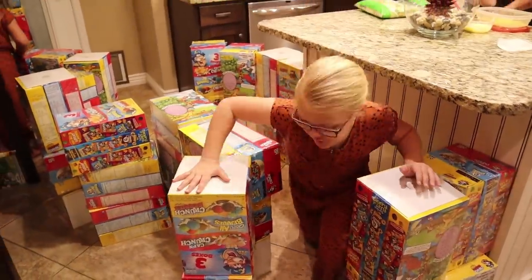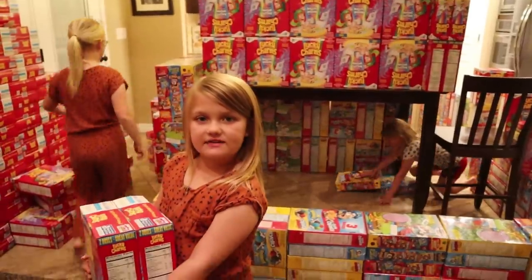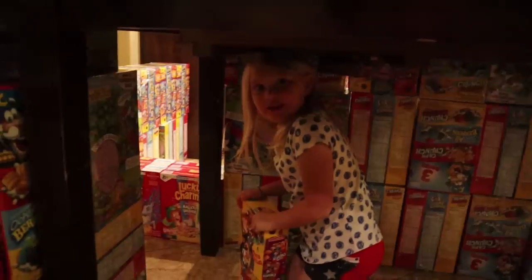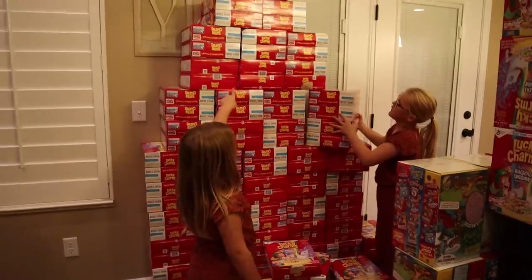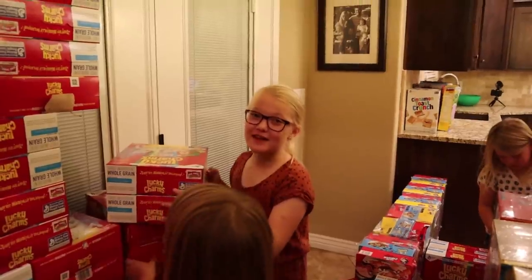My special room. We have the foundation done. Now it's time to build it up. Time to build some walls. Look at that huge tower. It's like a big thing of Jenga.